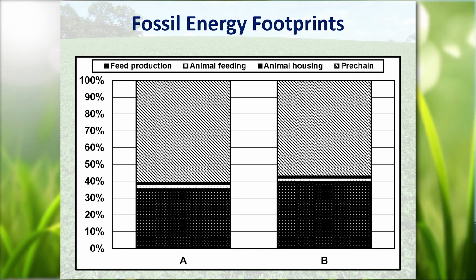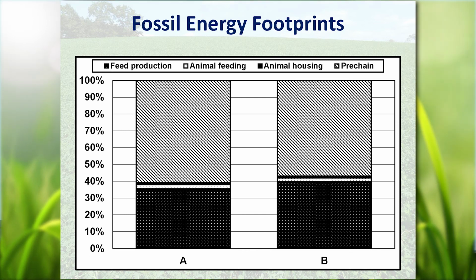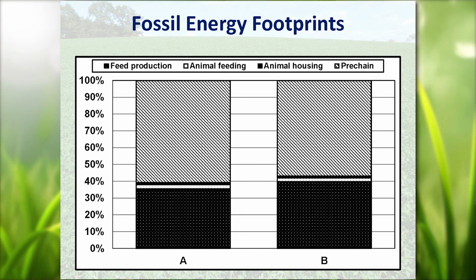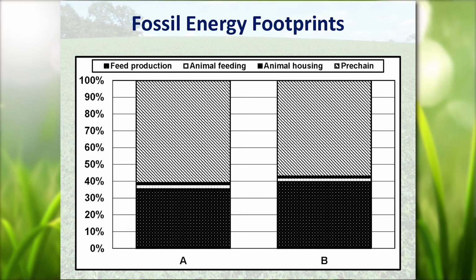So finally, I want to talk about the fossil energy footprints and the water footprints, and I'll probably go a bit faster through these two. So, 4 or 5 minutes?